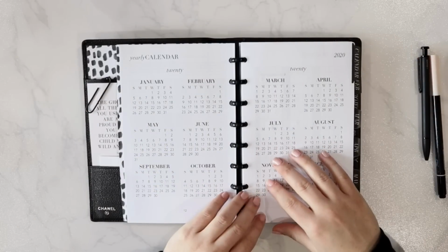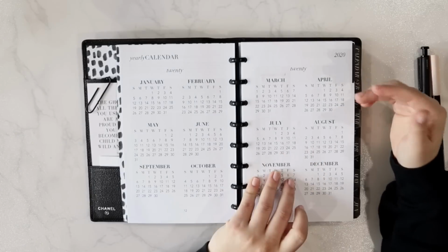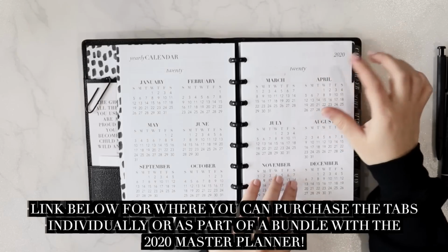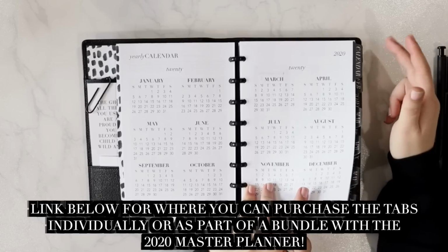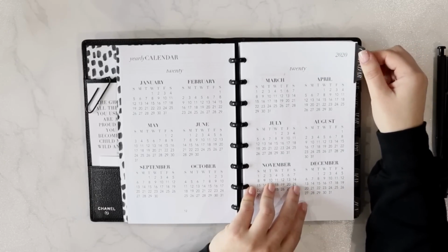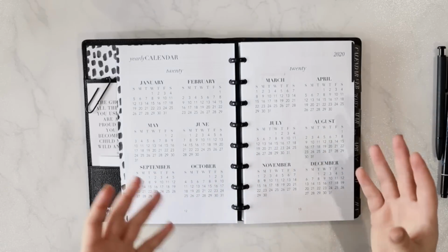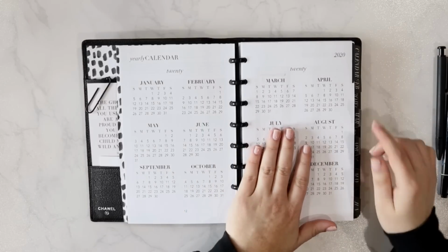Then we get to the calendar for 2020. And I guess right now I should start pointing out that with all of the planner setups that I do, I am using my printable planner tabs, which is a set of tabs that you can get for this planner if you're interested. It's basically all of the sections of my planner that I print out on stickers and cut out, so I don't have to use actual inserts that oftentimes take up a lot of room for your prime real estate in your planner. So I wanted to point that out for you guys.